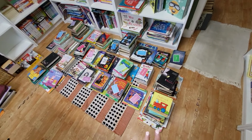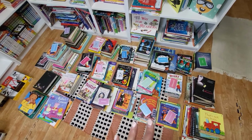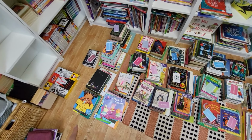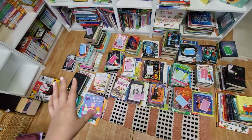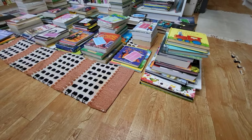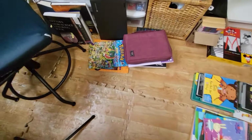Let me give you some context here, right? So we have all of these books. These are all bundles. You can see there's name tags on each stack. These are piles of books that sold to one person in each pile, with more than 1 or 2 books at a time, right? So this would be considered a bundle. You can see they range, some of the stacks being much higher with lots of books and a lot of variety. And then you have some smaller stacks. And then over here, this is going to be the stuff that went on auction.